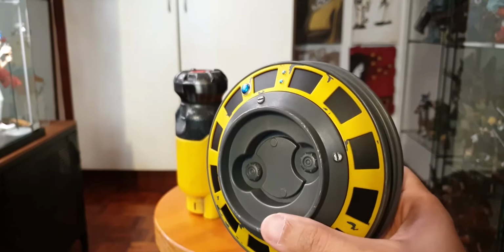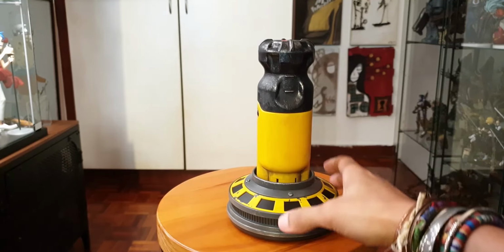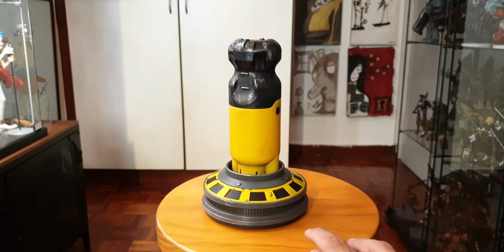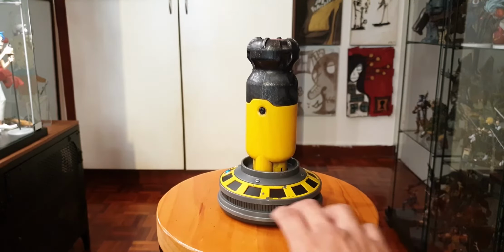It's got some ports in there. Not much to say about this thing. I only got it for my wife because she likes Fallout stuff. She has quite a Fallout collection already, so why not just fatten it up a bit?